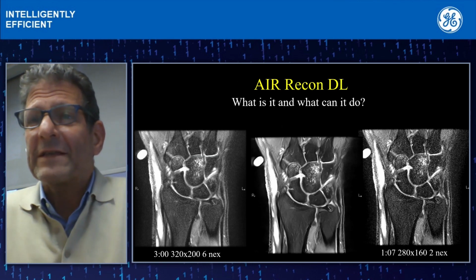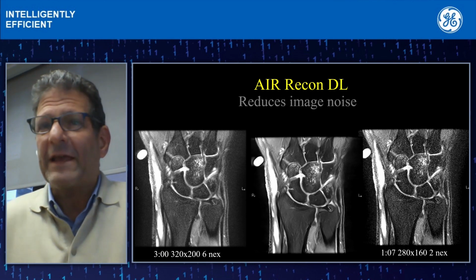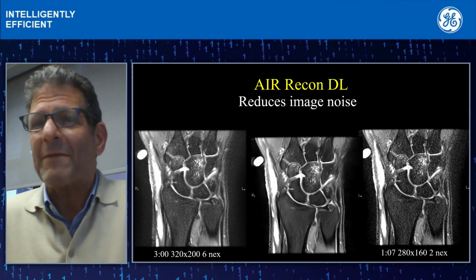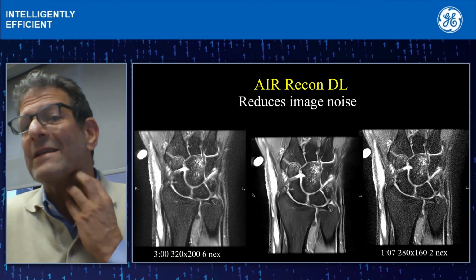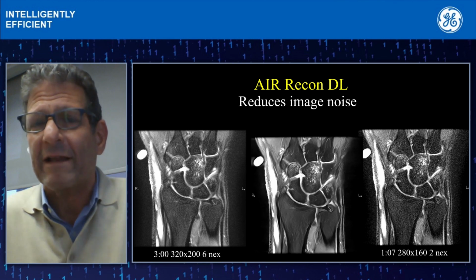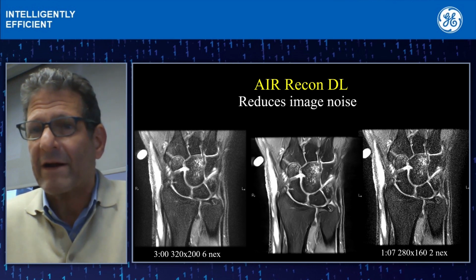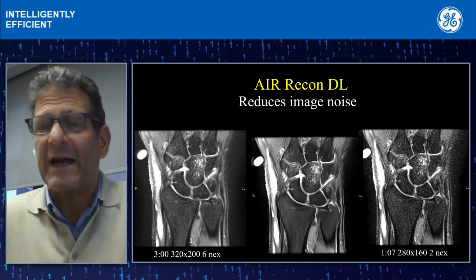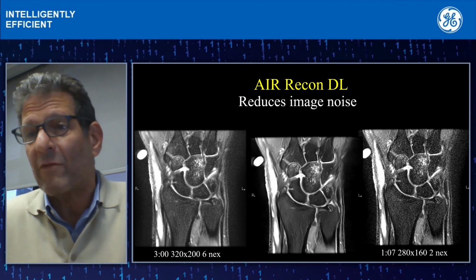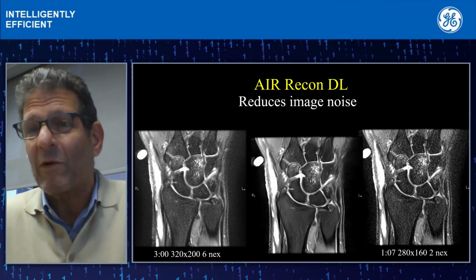So when you look at this tool, you say, what is it? What does it do? Well, I think the top line message is it reduces image noise, and you can see the issue in this particular circumstance where we just don't get consistent enough wrist images in day-to-day practice. On the left-hand side, we're talking about using a 6-NEX acquisition that takes about 3 minutes, and it isn't quite getting us there on a routine basis. If we decide to accelerate this sequence and go to the right-hand side of your slide, down to 2-NEX, getting it down to 1 minute, it's even worse.